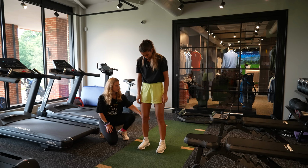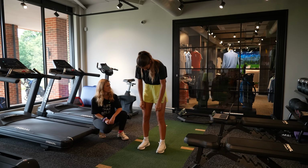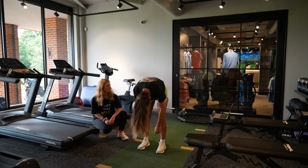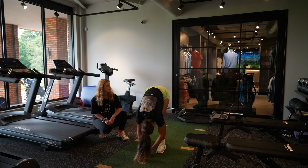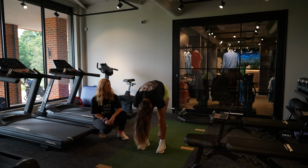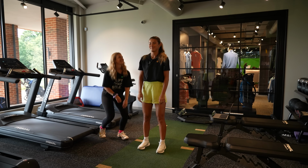One more of those then. So I'm just going to take my hand off your knee. I want you to see if you can hold that in that position. How does that feel? Fantastic.